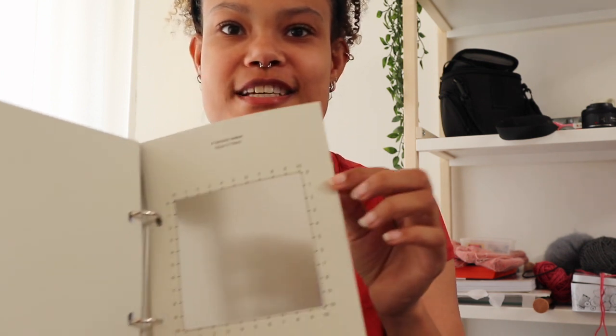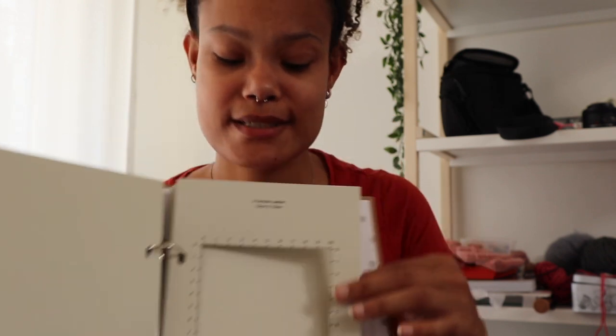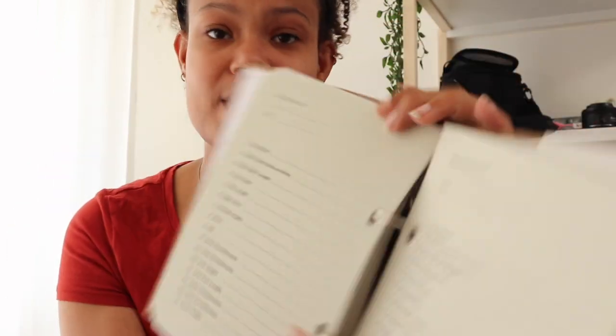Like for example, there's this little tension seeker, it says, so you can measure your swatch with this, which is very useful, I feel like. It also has a place where you can put down measurements for yourself and anyone else you're making stuff for. So when you're making stuff for them, you know exactly which size to make. Yeah, that's a lot of fun stuff.